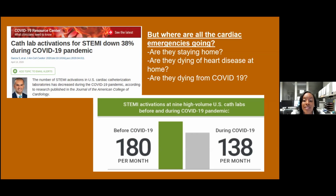So the big question is, where are all these patients? Are they staying home, being fearful of going to the hospital for care? Or are they dying of heart disease at home? Or also, are they dying from COVID-19? Because as you may know, these patients with heart disease are at increased risk for increased mortality with COVID-19.